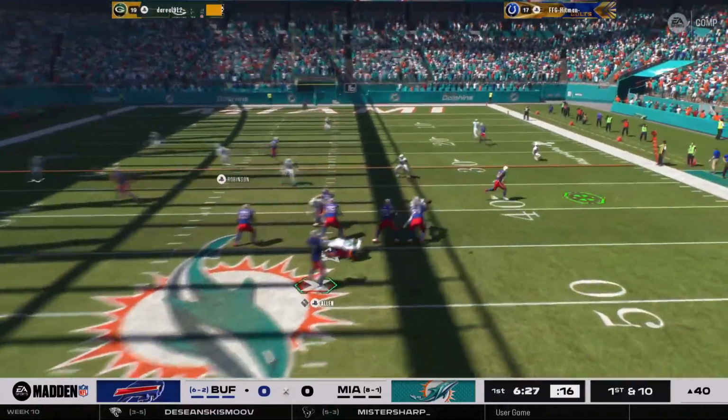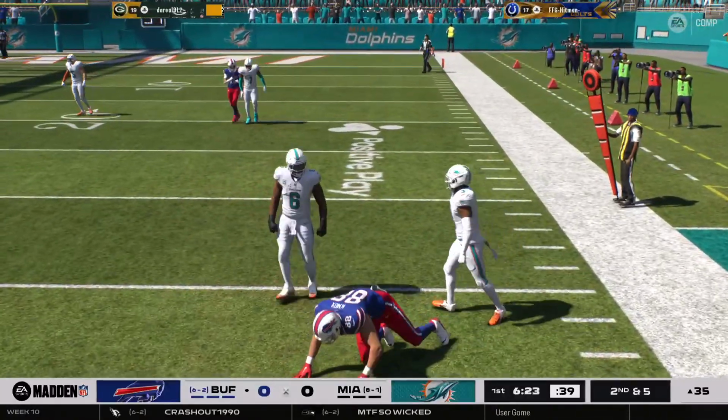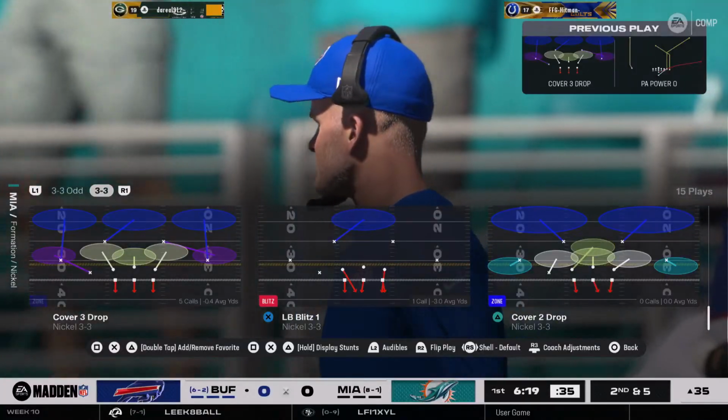Allen off the play fake. Little pitch and catch to the tight end Knox. And he gets this to the 35. Good for a gain of 5.